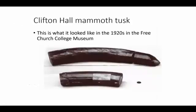Next slide, please. And this is what it looked like in the 1920s in the Free Church College Museum. This is the mammoth tusk I showed you before from Kilmaurs. And you can see it was just about to be carved into something, and the end was chopped off. And after that, we don't know what happened to it.